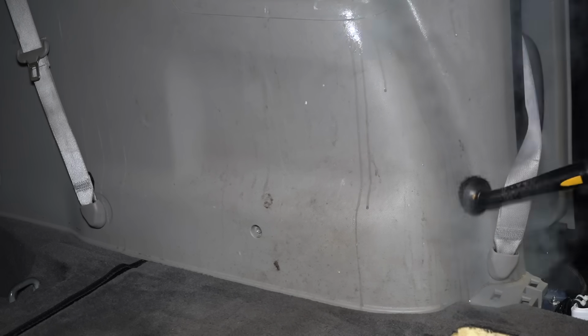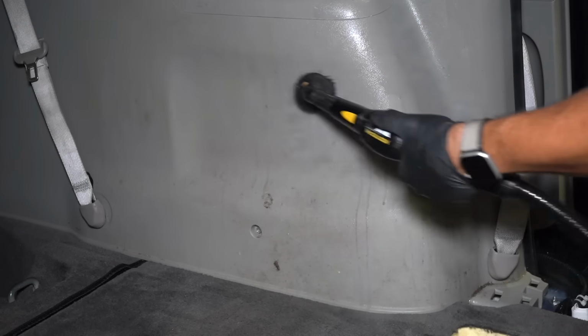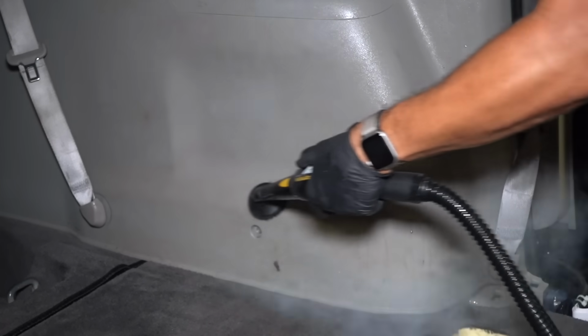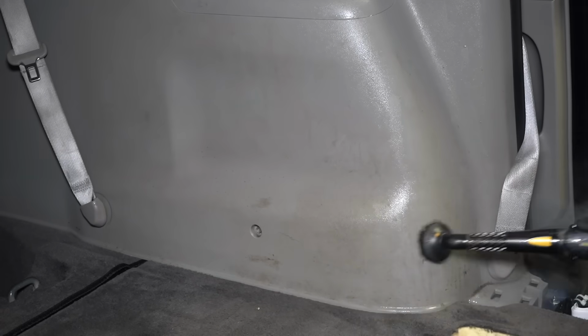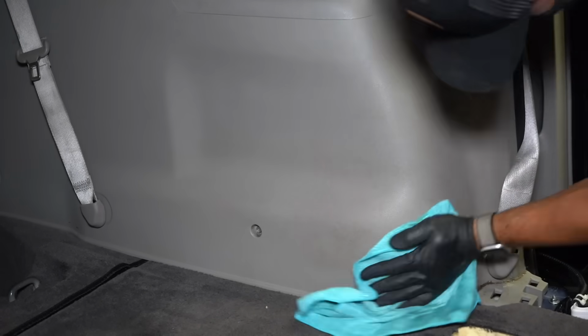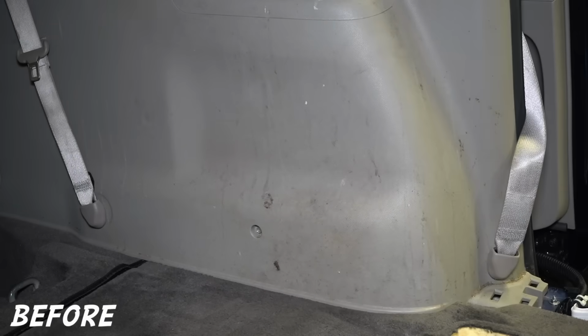Alright, with the carpets clean, it's time to bust out the steamer and tackle all the super grimy areas in this van. And trust me, there were a lot of them, as every inch of plastic trim in here needed to be steamed. So I'll work my way around the interior with a variety of attachments, and I'll simply wipe things clean with a microfiber towel. And for anyone wondering why I do this after cleaning the carpets, it's because the drill brush tends to fling carpet solution all over the trim. So if it was already clean, I'd just end up having to repeat work.